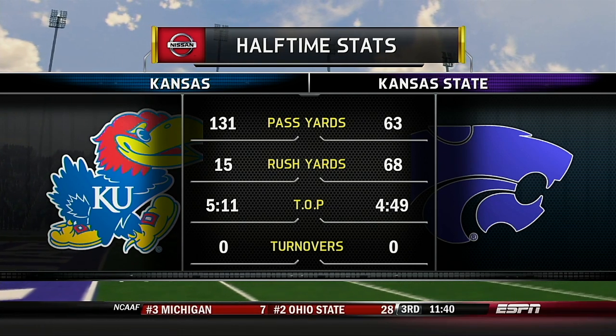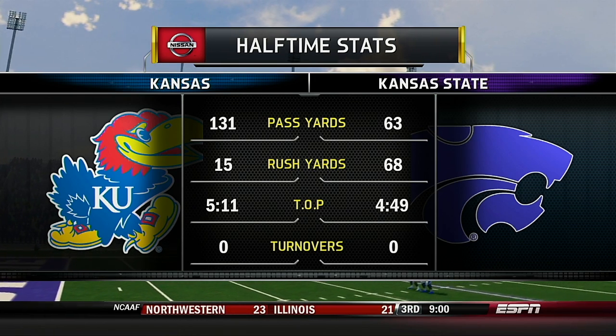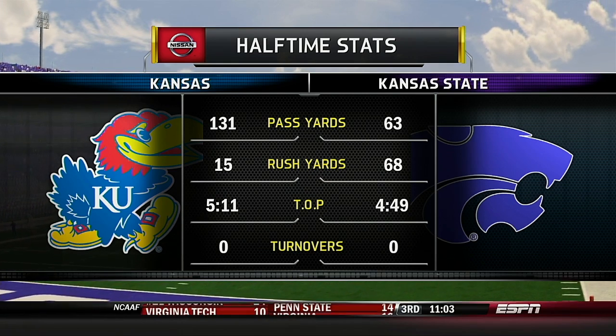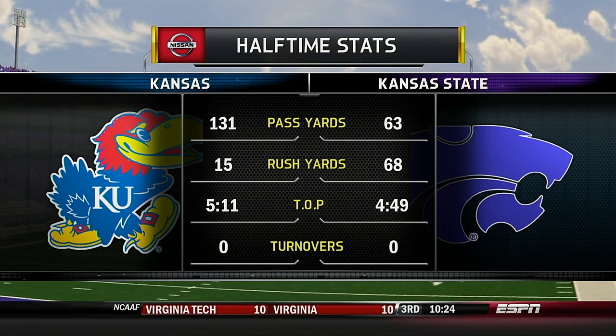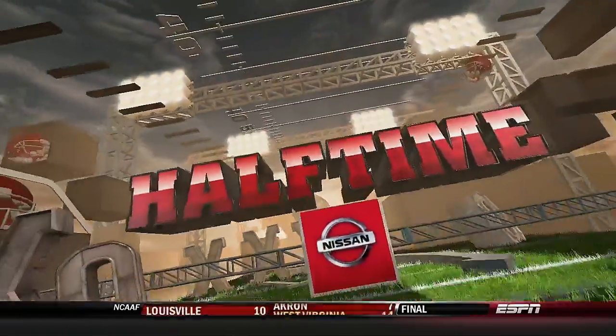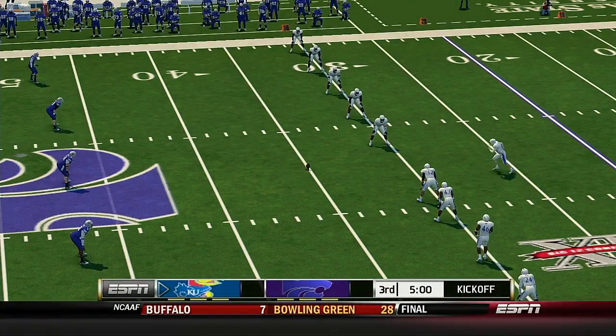That's it for us here in the studio. What are you going to do in the second half while the game's going on? Yeah, I'm going to kick back and watch all these monitors. We'll keep you up to date on everything going on around the country right now. Time for the second half with Brad and Kirk. All right, Reese and David, thanks, guys.